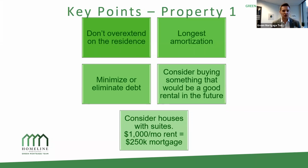So if you're looking at two homes side by side and one is $700,000 and one is $800,000, but the $800,000 property has a $1,000 a month basement suite in it and the $700,000 one does not, your net cash flow at the end of the day per month will be better with the property that is a bit more expensive but has the basement suite in it.